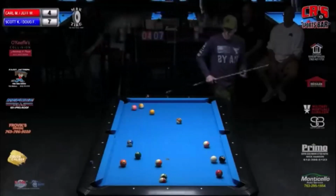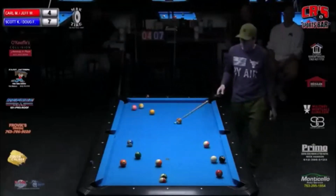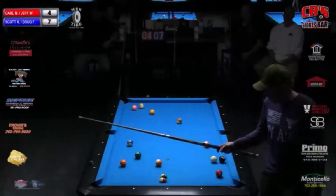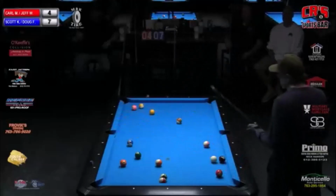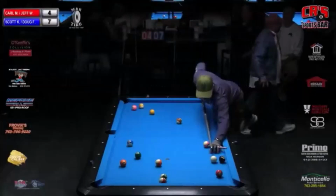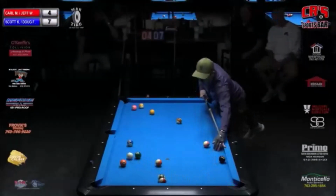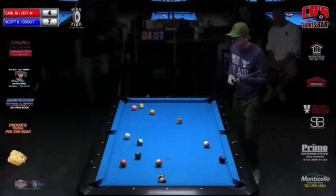Now the task will be to get from the 3 to the 5 ball, or from the 4 to the 5. One of these balls, the 4, is going to have to be used to get on the 1. Is he going to go through that window there between the stripes? Yeah, he is. He's playing it through this window here. Watch this. Look at that ball.